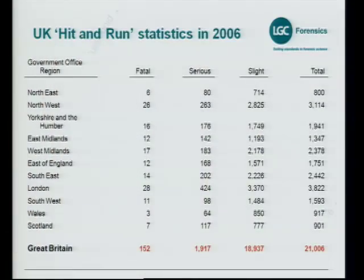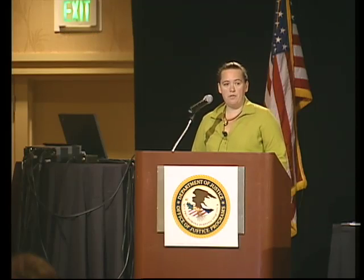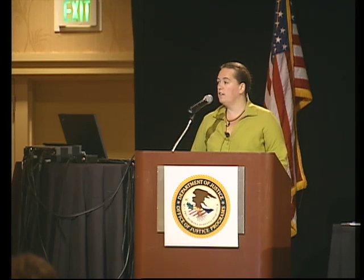Just for a little bit of background information, always good to start with a really busy slide, but the important number here is the bottom right-hand corner. And these are statistics from the UK back in 2006, which is the last available data. And there's 21,000 people injured or killed on the roads in Britain in 2006. And these are all attributed to hit and run. So these are people who've been injured on the road and the person that's hit them hasn't stopped.